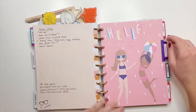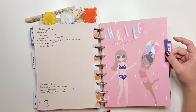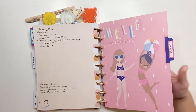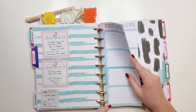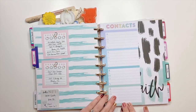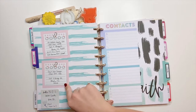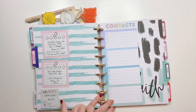I have a contact section now, which is awesome because Lord knows I do not put every single thing in my phone, which maybe I should, but I don't know. I just like pen to paper a little bit. But these are the new contact sheets from the Happy Planner, just like everything else in here pretty much is Happy Planner. I haven't written anything in here yet because I just added these today, but you see I have a few contacts, like our vet, my husband's barbershop, the lady we take our rent to, all that stuff.